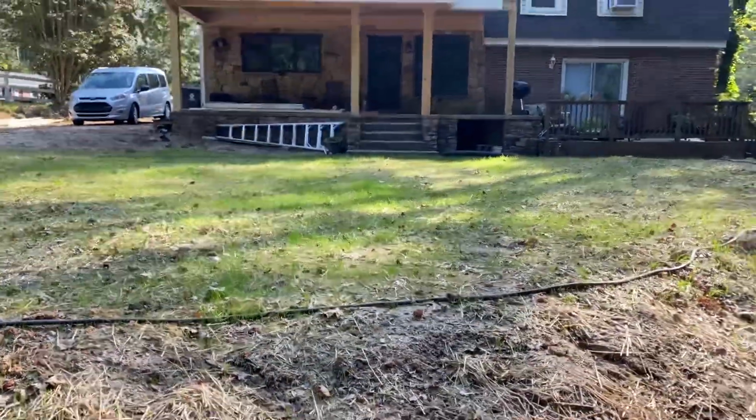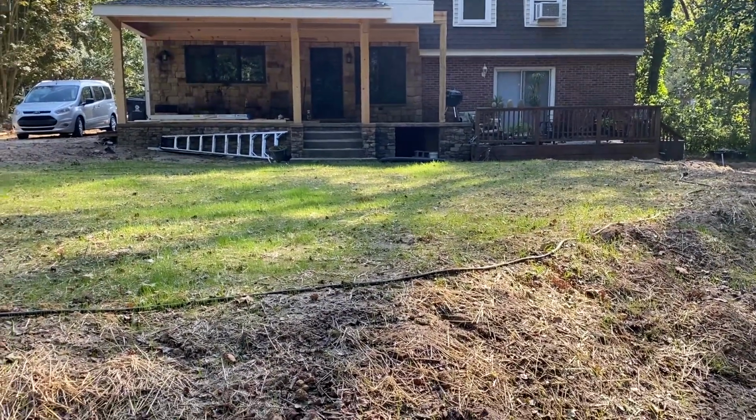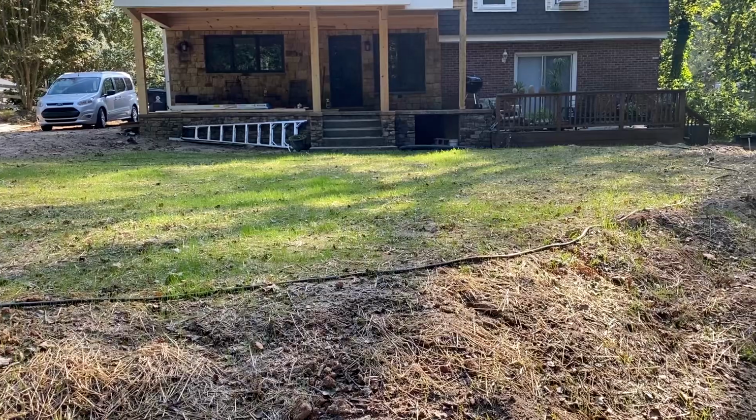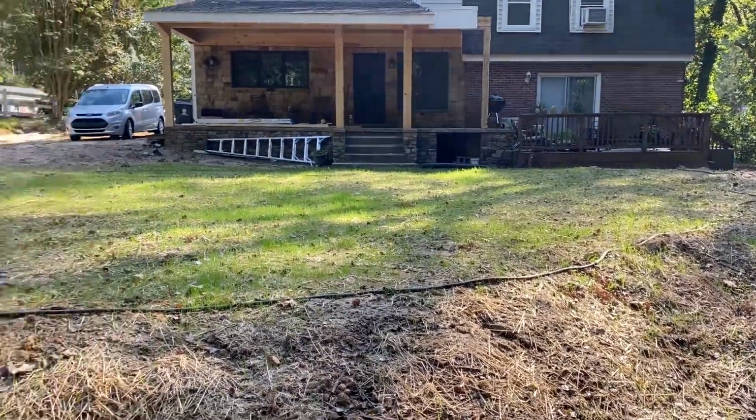And I'm already developing a little green backyard here. And again, there's no rush on getting the patio in. We want this area to be a usable space and not be a sloppy mud hole all winter. So I've done that here.